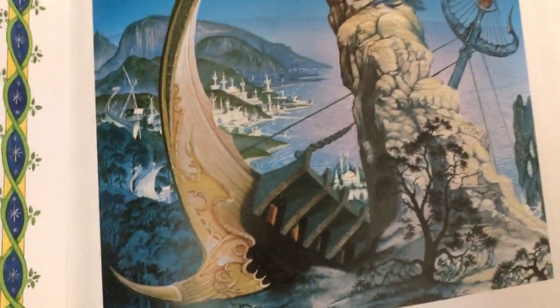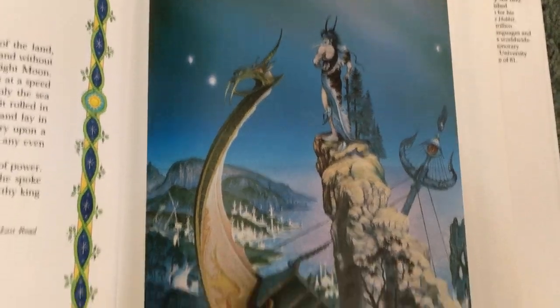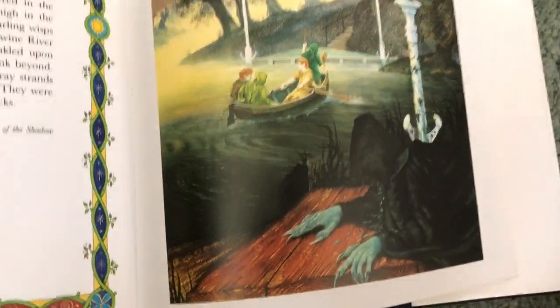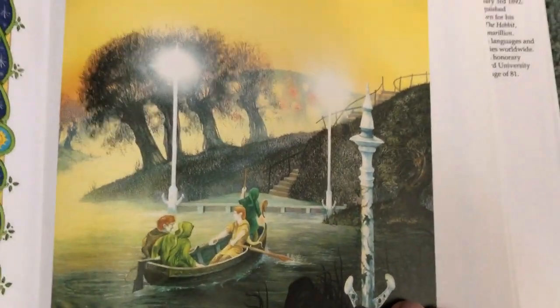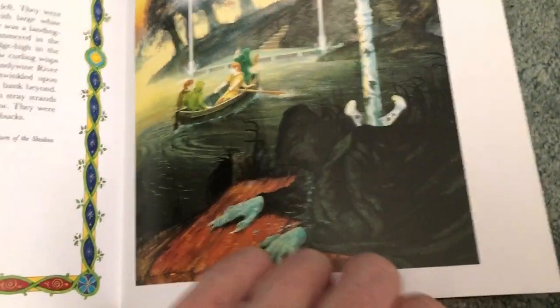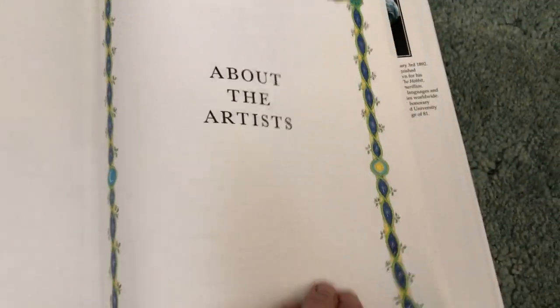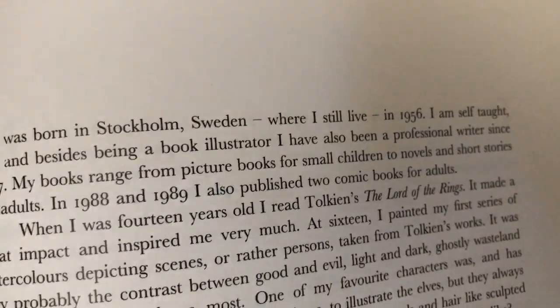Road. Cool. Brandywine River. Ooh. Interesting. This is from The Return of the Shadow. About the artist. Okay, I think that is it. Here's that one I liked. I was born in Stockholm, Sweden.